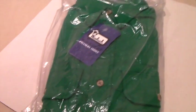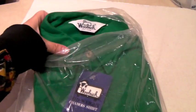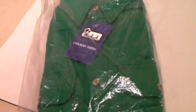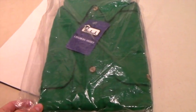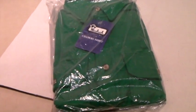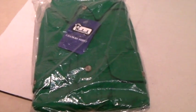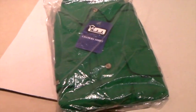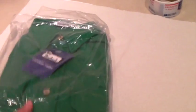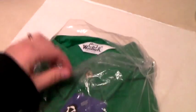This is a new with tags, still folded up, Woolrich flannel shirt. And some guy asked us about it and asked what kind of shirt tails it had, which we couldn't answer because it's folded and pinned. From there, we used the option to send the person who's asking the question an offer, and he took a couple bucks off, I think like $5 off, and he bought it for $44. And we probably only paid max $2 for this. It's very soft.